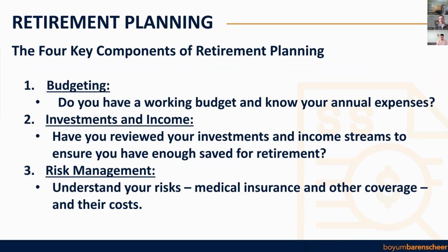First step is understanding what a working budget is. Do you have a working budget? Do you know what your annual expenses are? Understanding how much money you spend on an annual basis is the key. It's the foundation for understanding if you're financially independent or you can retire.